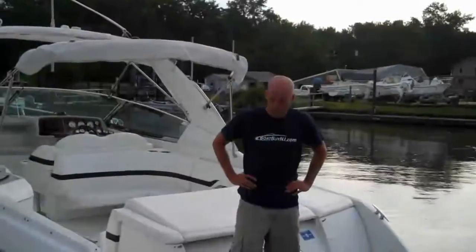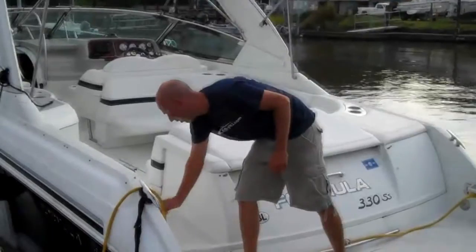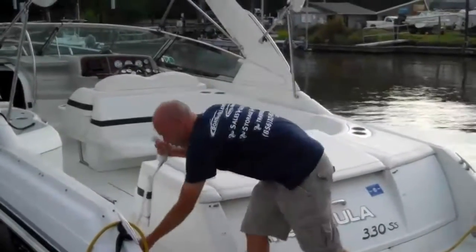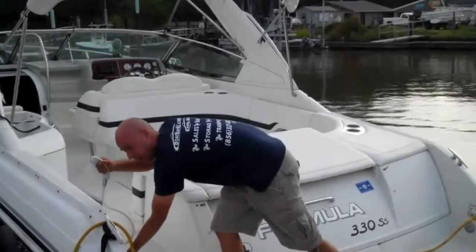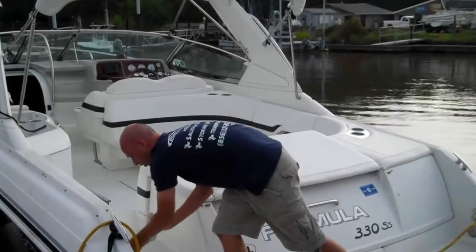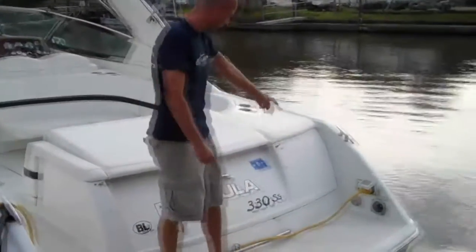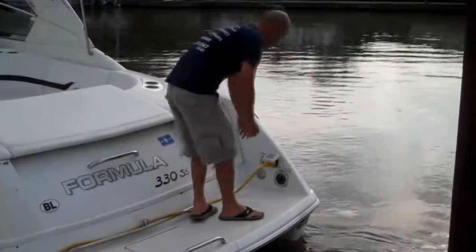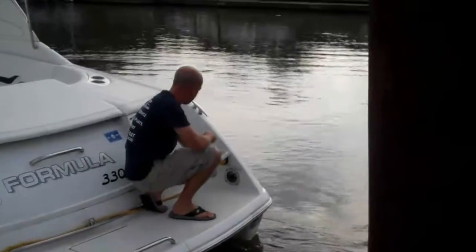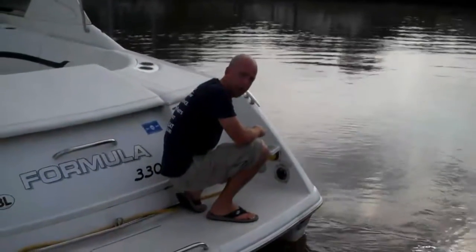Shut it off. Here we are on the transom of the Formula 330 SS. On the back here you have equipped the shower, which is really nice. It has cold and hot water right here. So after a long day of being in the salt water or wherever you are, you can rinse yourself off. It's got shore power hookup right here, which comes right here on the side of the boat. It's also got a hookup for phone as well as internet and cable hookup.